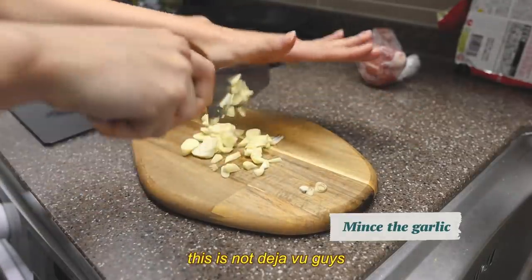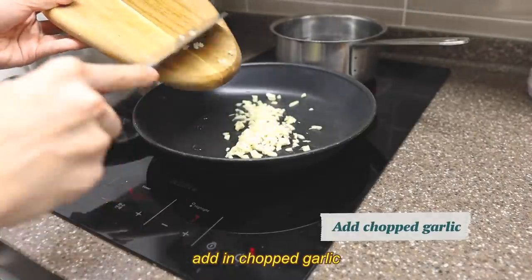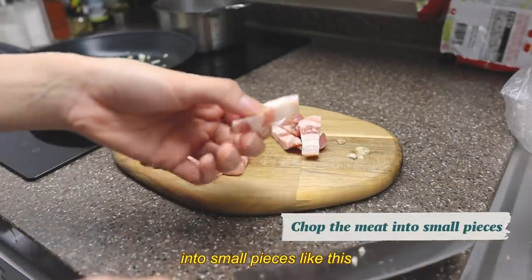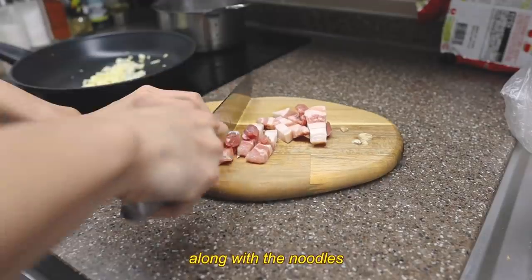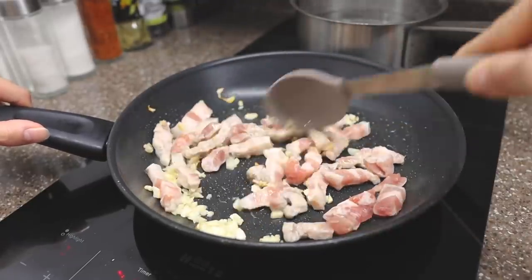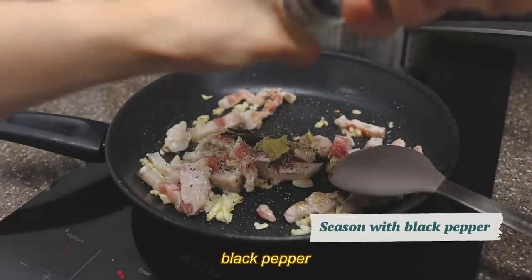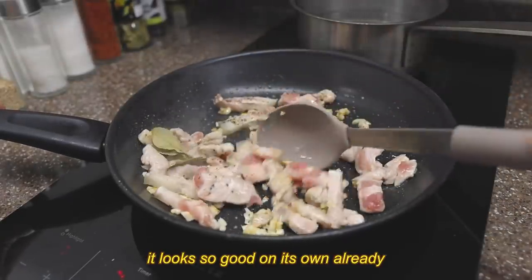Oh my god, this is not deja vu, guys. Lemon, chopped garlic. And then this is actually samgyeopsal, but I'm chopping it into small pieces like this, so it's easy to eat along with the noodles. Saute it very well and then add bay leaves and then black pepper. It looks so good on its own already.